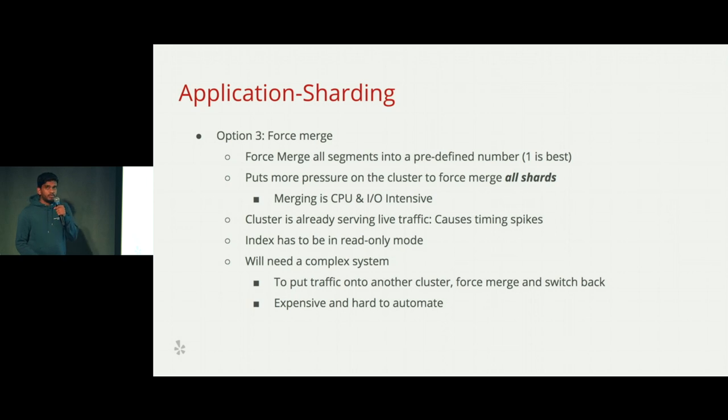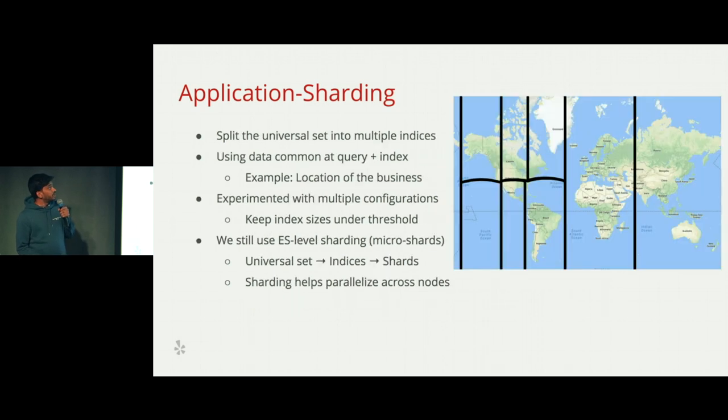Say we were able to build a complex system where you have two clusters, where you do force merge on one cluster, switch the live traffic there, while indexing to both the clusters. Such a system is pretty expensive to maintain and also hard to automate switching between the two clusters. So the path we chose to take was to have some domain knowledge to split the data into multiple indices.